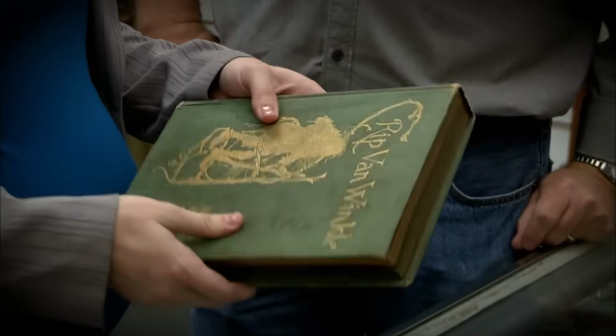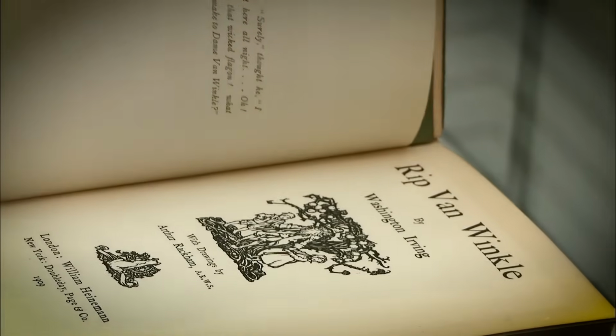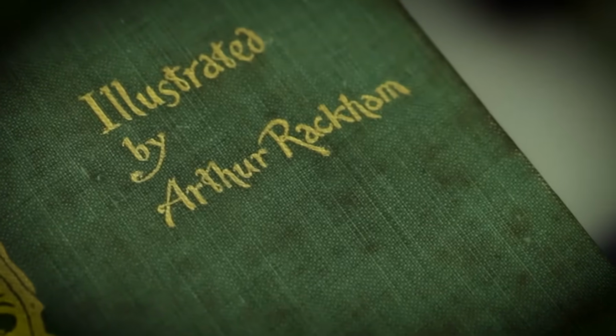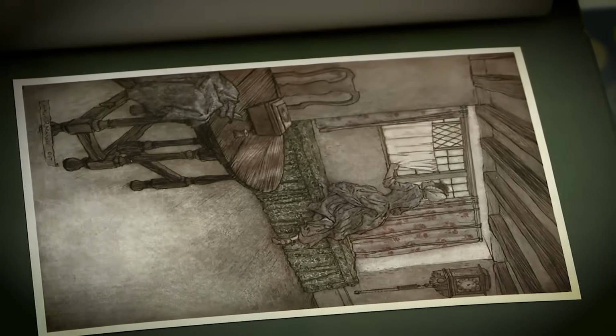The expert came in and picked the book up. Rick tells her that he knows it's not a first edition Rip Van Winkle. The expert agrees, but she noted that this particular one was illustrated by Rackham in the early 20th century. She says the period was called the Golden Age of Illustration, and Rackham was the king of that golden age. Good signs for the seller once again.